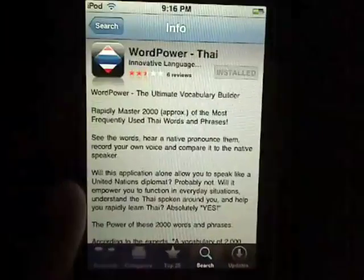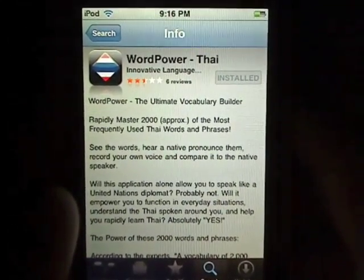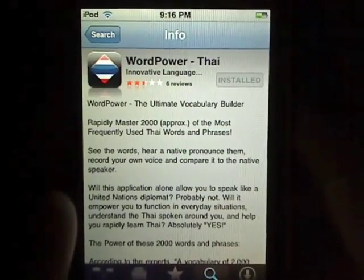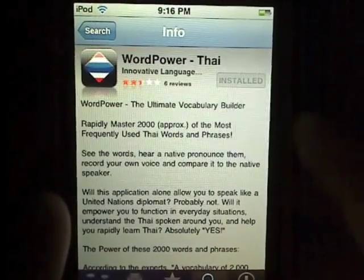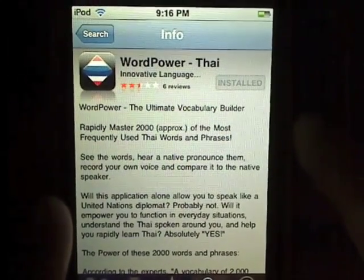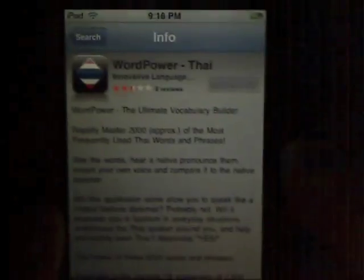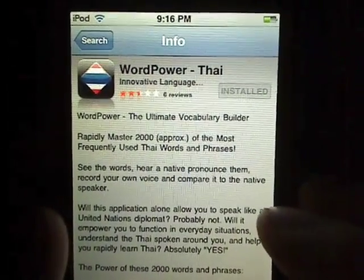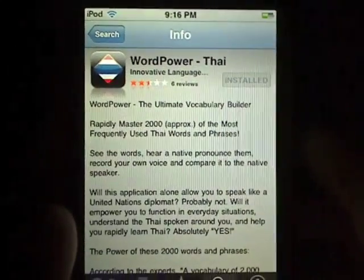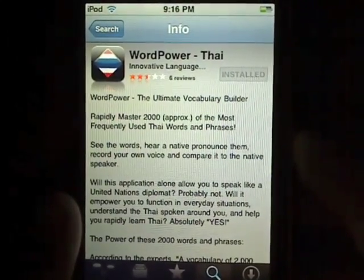Let's get to it. So you can see in the Apple App Store that Word Power Thai only has 2.5 stars with 6 reviews, and I was a little bit curious as to why it would have such a low rating. I purchased it anyway because I really wanted to know what it was about. The description sounded interesting. It has approximately 2,000 words. It allows you to record your voice, although I won't be able to display that feature here because I have an iPod Touch and not an iPhone. There's no microphone on here.